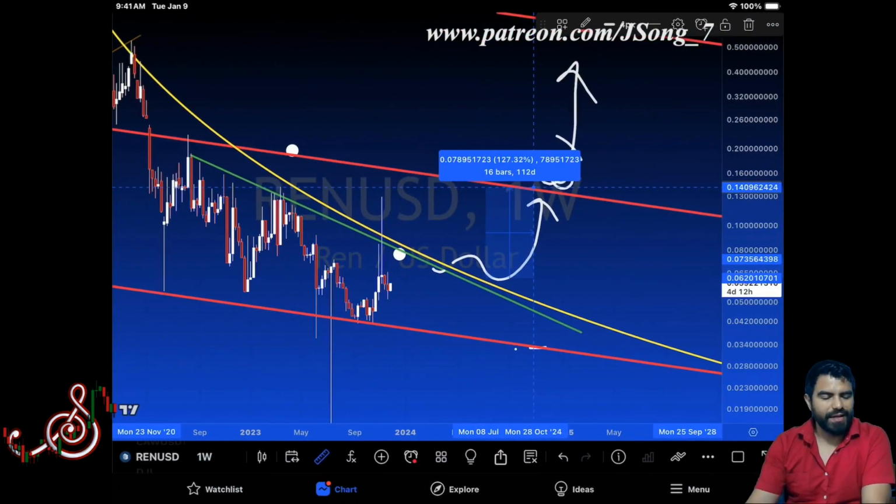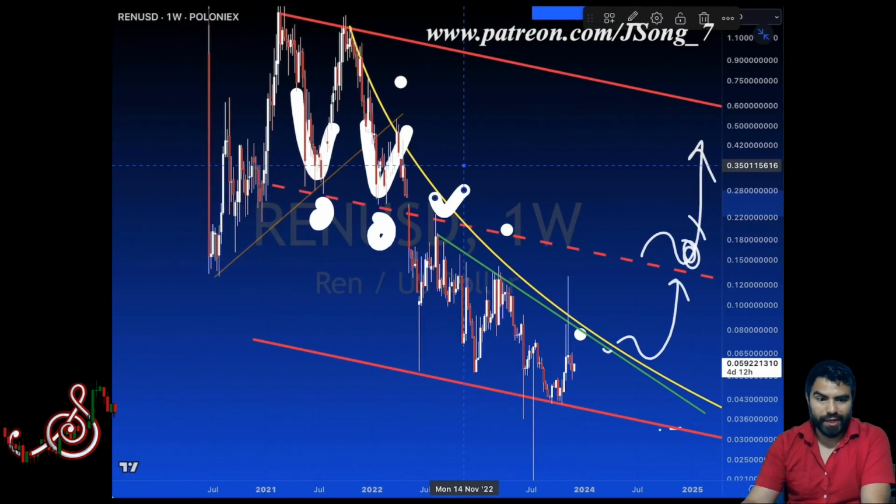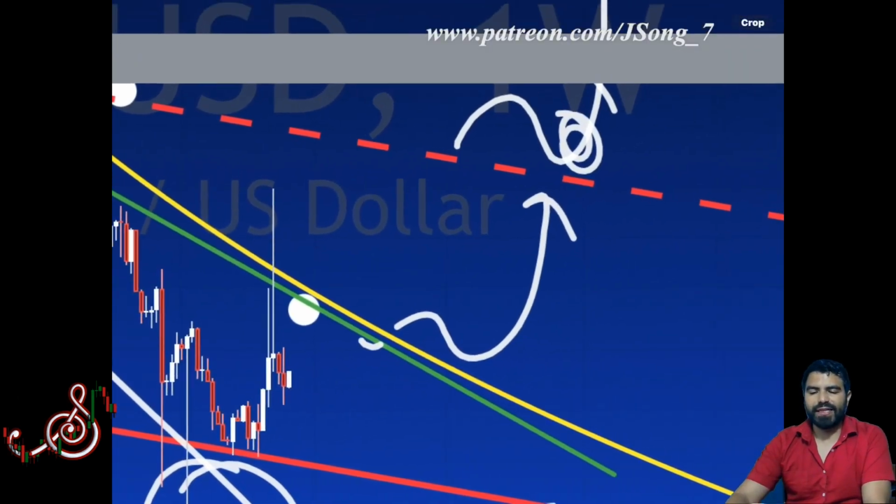REN is something I'm really excited about. As we looked at REN today, the structures for this map look great. Fantastic, with lots of confirmations. And I believe that REN has potential all the way up until 69 cents on REN, but we need a breakout. So we need to get a breakout.